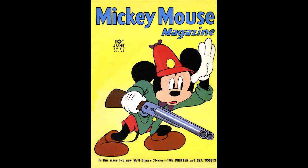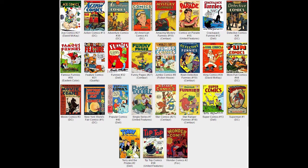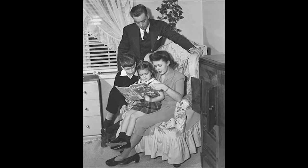Mickey Mouse Magazine number 45, Volume 4, number 9, June 1939, published by Western Publishing. Mickey Mouse is holding a gun on the cover. Donald Duck and Mickey Mouse Sunday reprints begin in this issue. The Pointer story is based on the Disney short feature, which was nominated for an Academy Award. This issue went on sale May 5th, 1939.